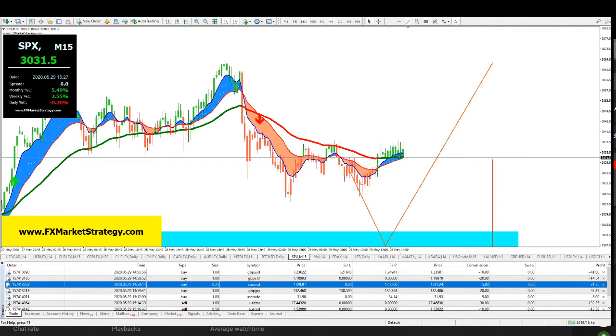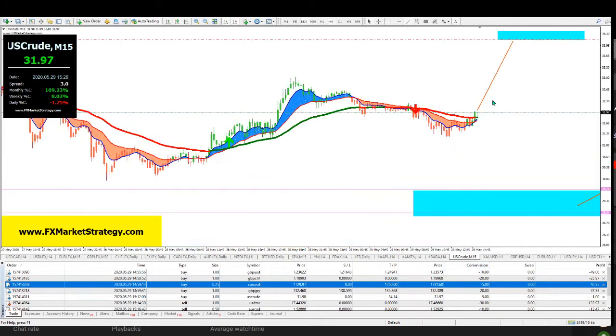So we can see the SPX is falling down either here or halfway right there, and this is going to change the game. Once it starts going back up, then the JPY pairs are going to be really weak. Then we can start buying more stuff against JPY. And US crude, once this starts going up, US crude is going to fly up.